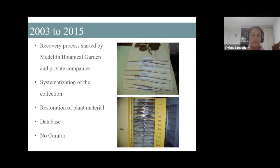The first one was the systematization of the collection to generate a virtual database. It's important to know that until this moment, all the database of the herbarium was on paper, so it was a huge work. The second was to update the taxonomy of the collection. It was abandoned for 10 years, so they wanted to update the names. And the third one was to restore the plant material that had entered in a damaged state because of the abandonment of the herbarium. Once they left in 2010, the herbarium remained with no curator until 2015.